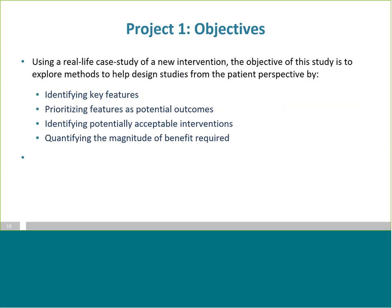So the objectives of the proposal that we put forward were to identify a real-life case study of some new intervention that's being planned, and then use methods to help people who might be looking to design studies in this area to generate a more patient-oriented research design.